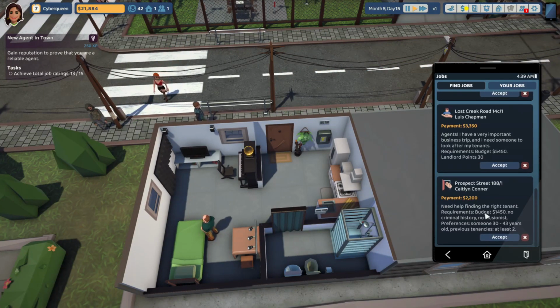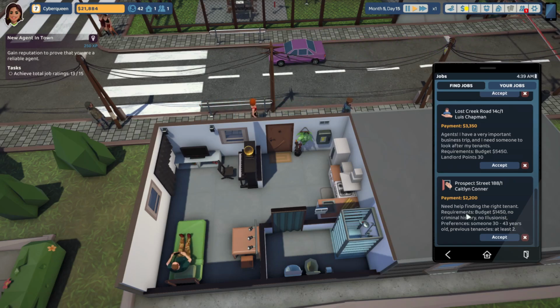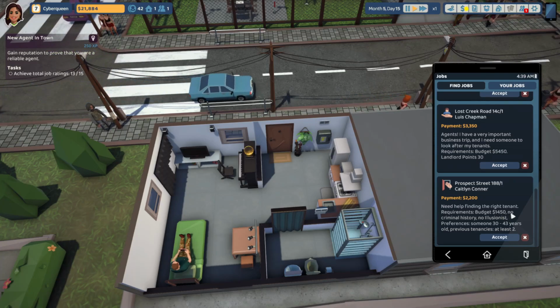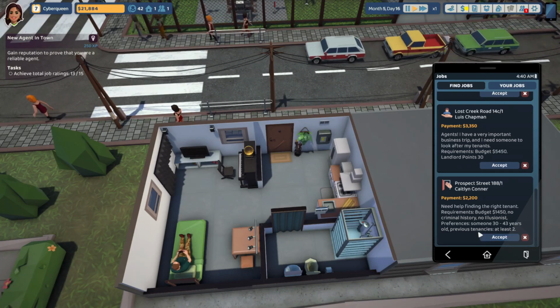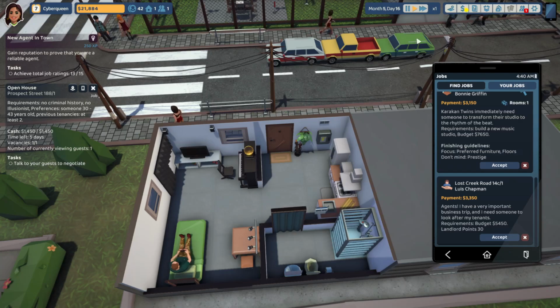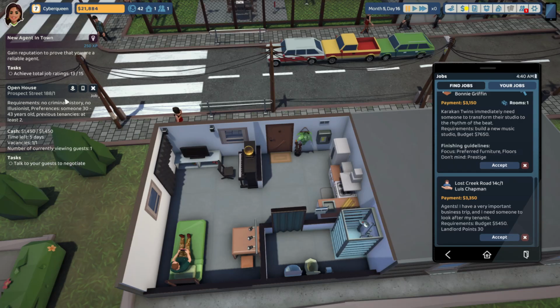All right, so we're about to do this tenant thing again. Need help finding the right tenant. No criminal history. No illusionist. 30 to 43 years old. Previous tenancies at least two. All right, let's go. Let me pause this. Talk to your guest to negotiate.